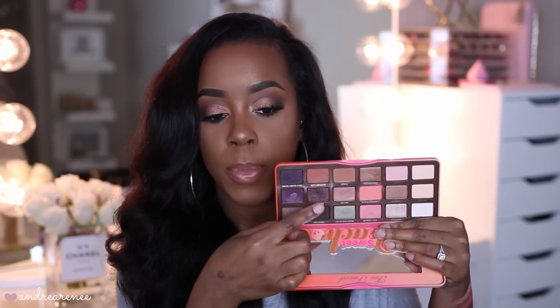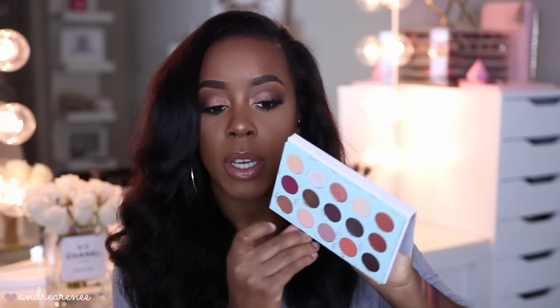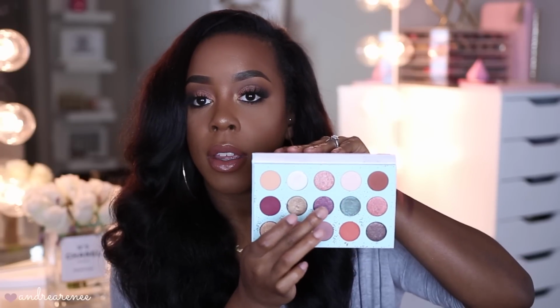So Big Spoon is a little bit darker than the one from the Too Faced palette, but they are kind of similar in a way. From the Sweet Peach palette, we'll go into the shade Peach Pit. This one right here. There's Peach Pit. And then from the ColourPop, we will go into the shade Something Special. This one right here. There it is right there.